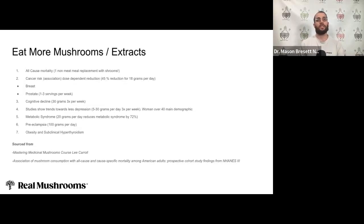And there are a few cancer studies in this epidemiology, observational, and cohort research. Most of them are in the breast and prostate world, but overall cancer risk too. This isn't a cause or a correlation, but there are trends and associations here with a dose-dependent reduction when eating more mushrooms. One of the studies used 18 grams of mushrooms per day. So not a huge amount, but a decent amount to be eating every day.